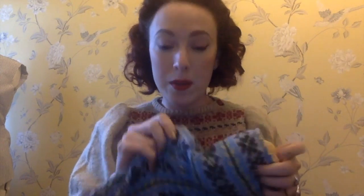In the round. I mean, who knew that this was such an enjoyable thing to do? I absolutely hate seaming. I hate setting in sleeves. I hate it whether it's sewing or whether it's knitting or whatever. And this just completely eliminates that as a problem.